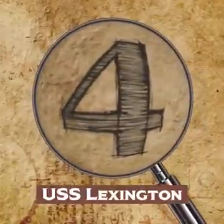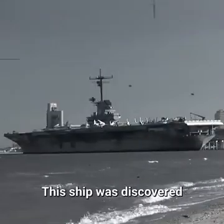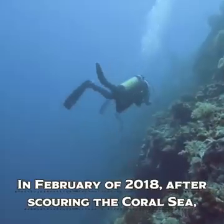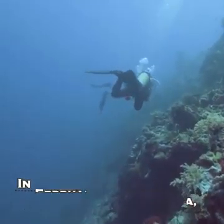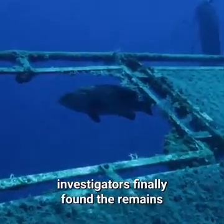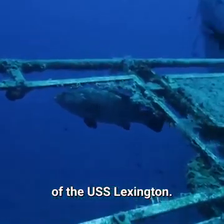Number 4. USS Lexington. This ship was discovered with the assistance of Microsoft co-founder Paul Allen. In February of 2018, after scouring the Coral Sea, which is about 500 miles off Australia's east coast, investigators finally found the remains of the USS Lexington.